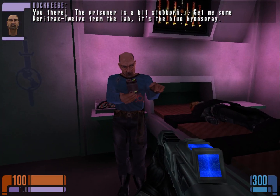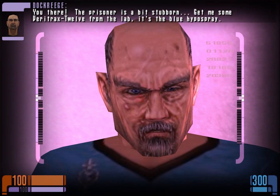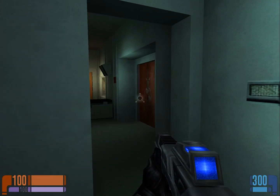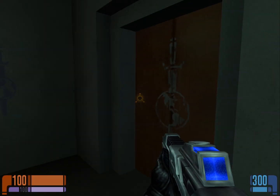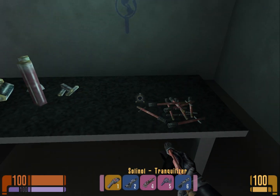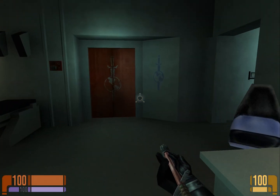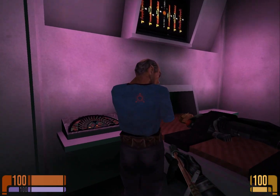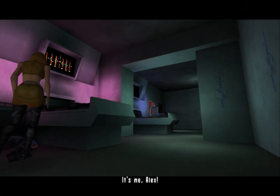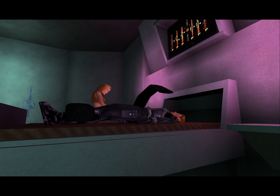The prisoner is a bit stubborn. Get me some Veritrax 12 from the lab. It's the blue hypospray. This guy looks very pleasant. Let's get some Solinol instead. Are you gonna kill this guy? Here you go, Doc. No, I'm gonna hypospray him. It's a tranquilizer. I'm sure he's not dead, because nobody has ever died by being injected with a sedative before. Especially when you don't know the dosage.